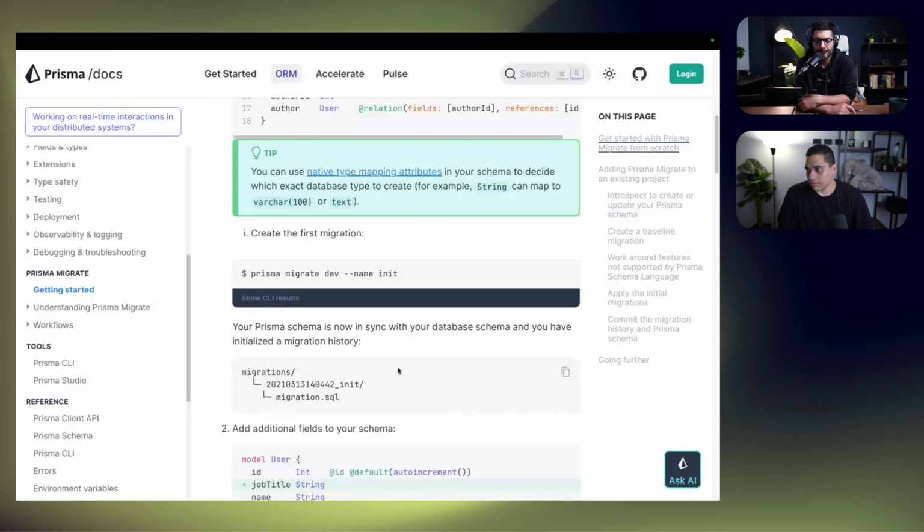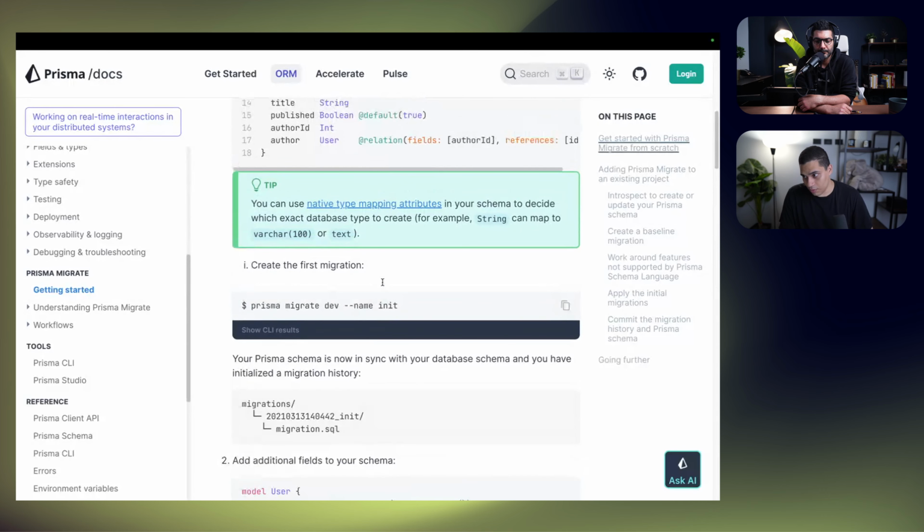Now, Prisma offers a way to skip generating migrations, but we do not recommend that. And you'll see why, because this migrations folder plays a key role in evolving your database schema over time. So when you're working locally, you use the prisma migrate dev command, and you use it to essentially generate the migrations that are in the migrations folder.